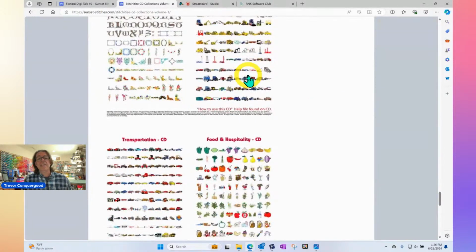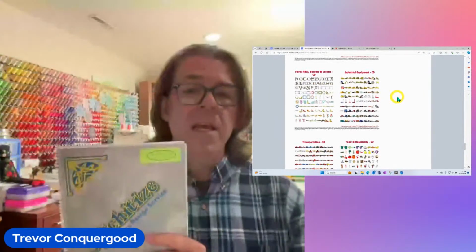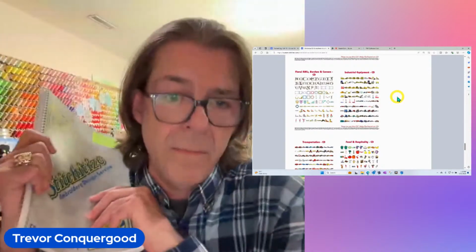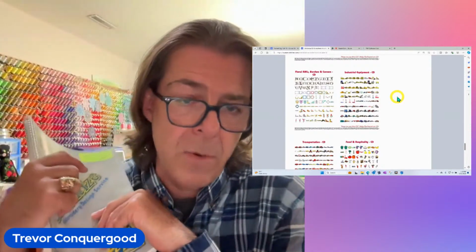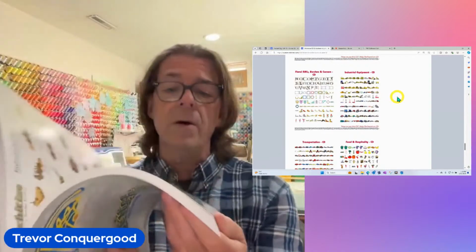Like I said, industrial equipment. Who has a collection with industrial equipment? And probably more than anything, I think you'll love the book, right? Because the book is how you find everything. And it's kind of convenient because you could have 100,000 embroidery designs on your computer, but when your friends come over you can say, here, I got all these. And they can sit and look through it and go, oh, that's kind of neat.